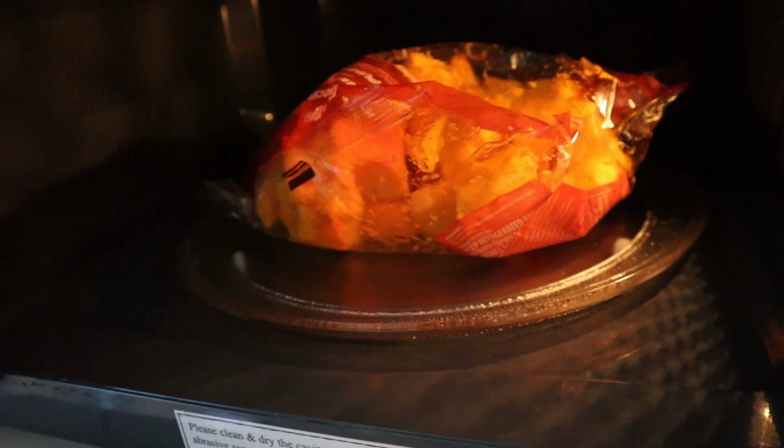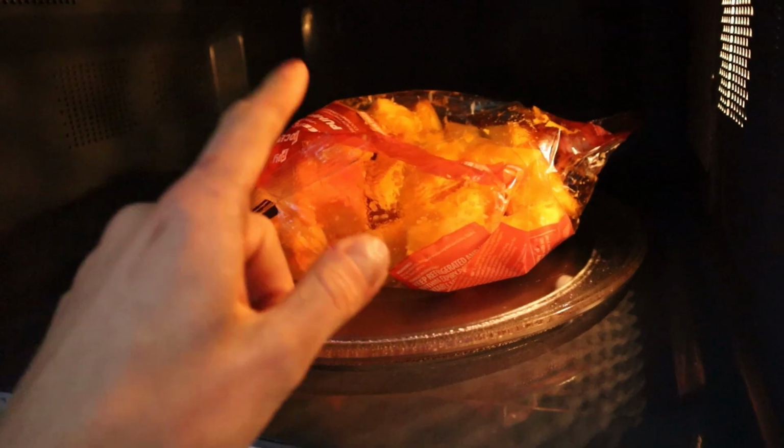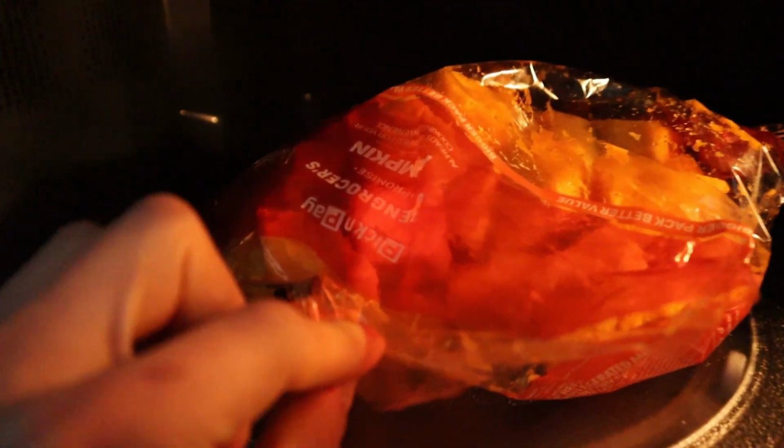My third meal of the day is basically chicken and cucumber again, but I'm having some pumpkin as well. And I choose between cucumber and gherkins.